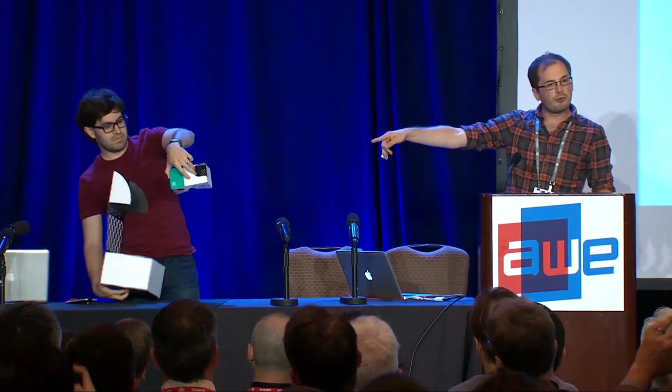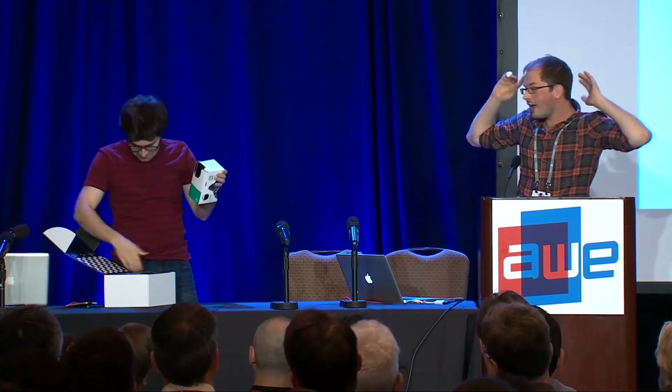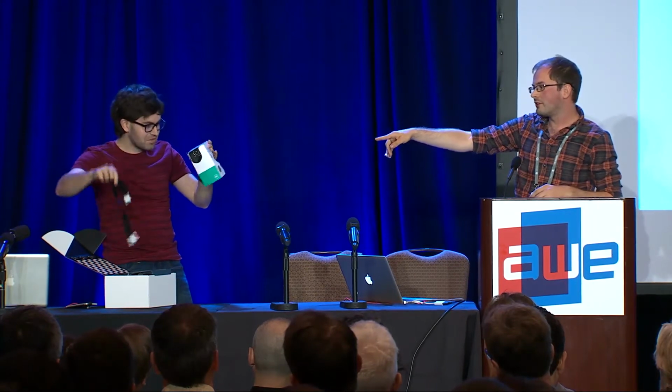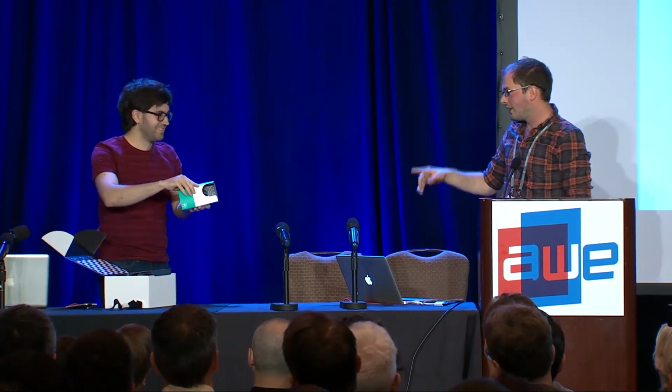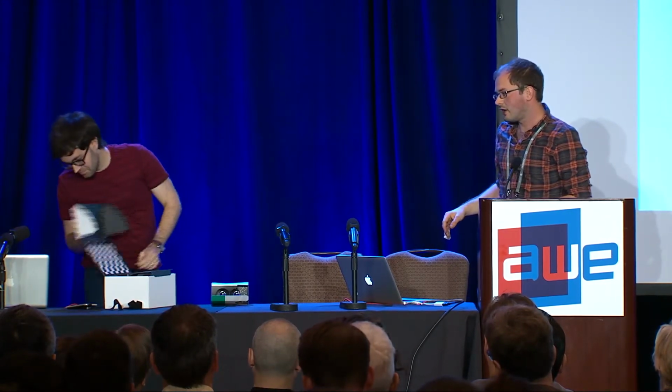So we've cut a hole for the camera. We've got some places for straps so that you can strap it to your head. They're in there somewhere. And we've put a little bit of foam on the inside so that when it's strapped to your head, it doesn't hurt. So that's the headset. It's quite sturdy. It's just a nice Google Cardboard headset.